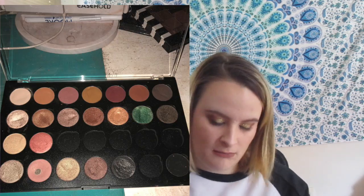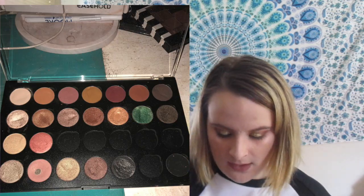Now this is something I don't think I really showed in this project. It's obviously a part of it, but I don't think I've ever shown it. This is a Coastal Scents, I think a 28 pan palette. But, this is what it looks like.